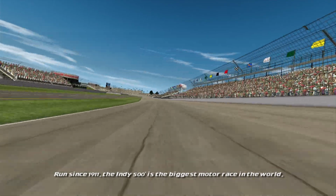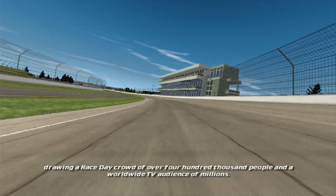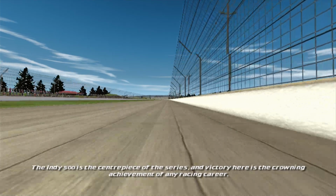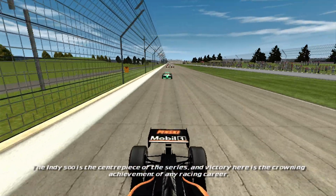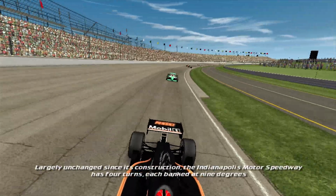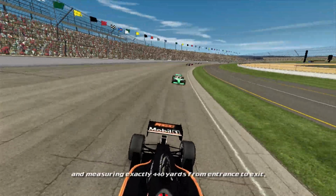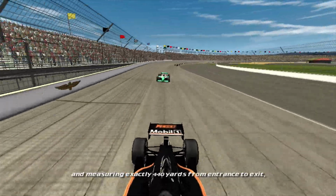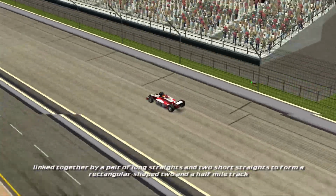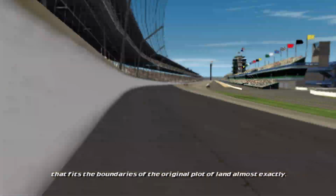Run since 1911, the Indy 500 is the biggest motor race in the world, drawing a race day crowd of over 400,000 people and a worldwide TV audience of millions. The Indy 500 is the centerpiece of the series, and victory here is the crowning achievement of any racing career. Largely unchanged since its construction, the Indianapolis Motor Speedway has 4 turns, each banked at 9 degrees and measuring exactly 440 yards from entrance to exit, linked together by a pair of long straights and 2 short straights to form a rectangular-shaped 2.5-mile track that fits the boundaries of the original plot of land almost exactly.